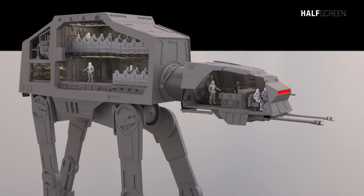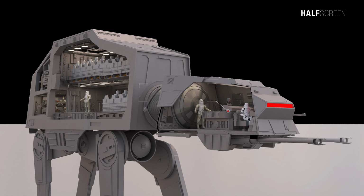Serving as the head of the mechanical Walker was a movable command section containing the command cockpit, with room for the commander, pilot, and gunner. The ATAT's formidable offensive capabilities were supplied by dual, chin-mounted fire-linked heavy laser cannons for slower, more cumbersome targets and two fire-linked medium repeating blasters mounted on each side of the head designed for lighter, agile targets.